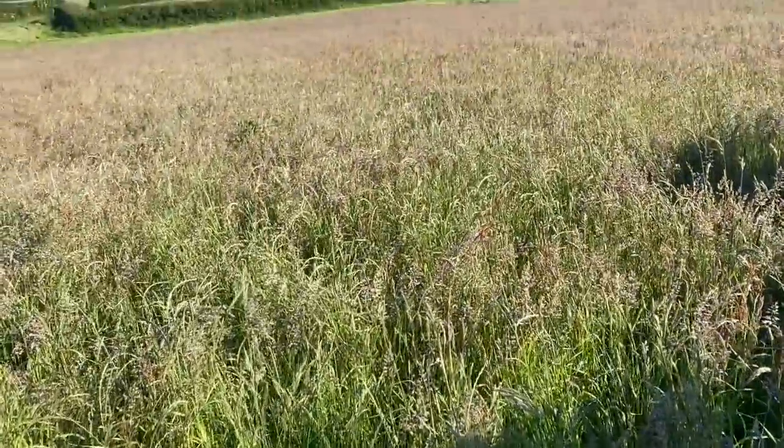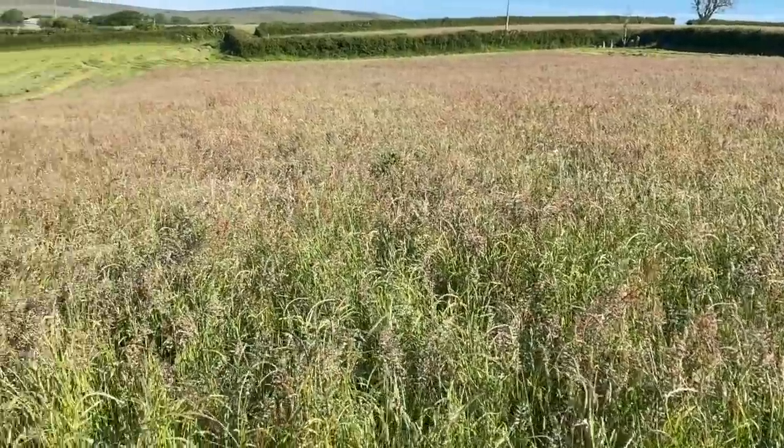This is just a general meadow mix ley. There isn't a lot of daylight when you look down to the ground. It is pretty much a nice grass cover.